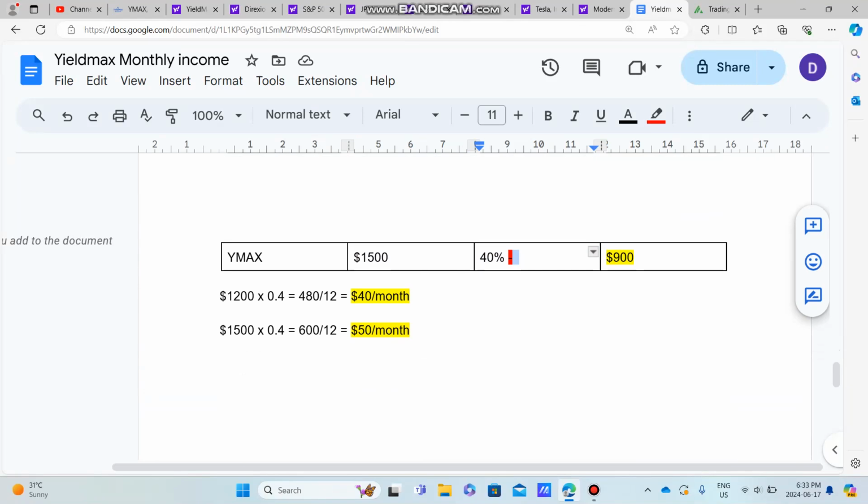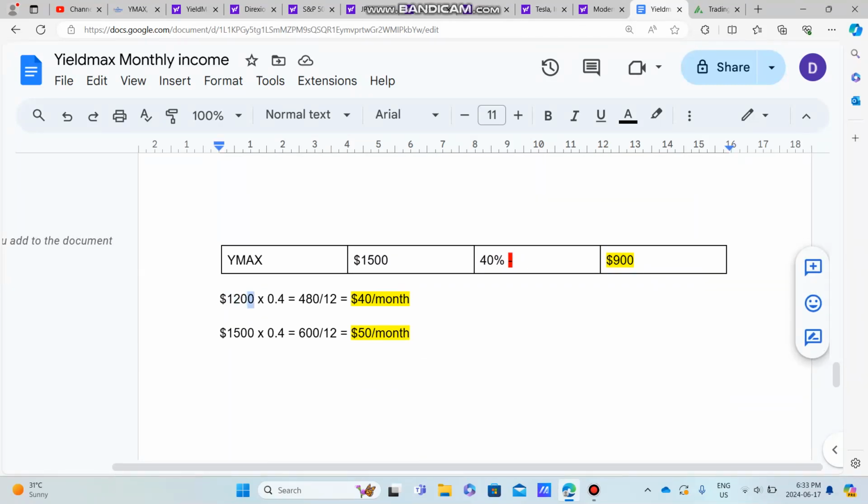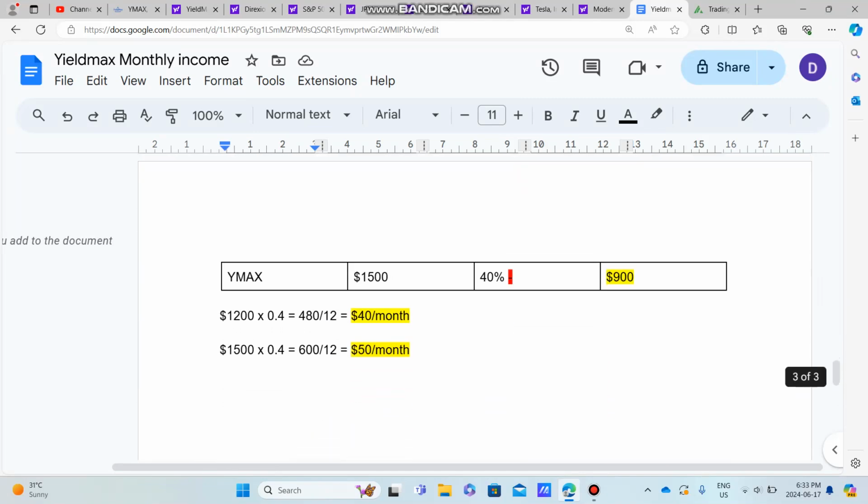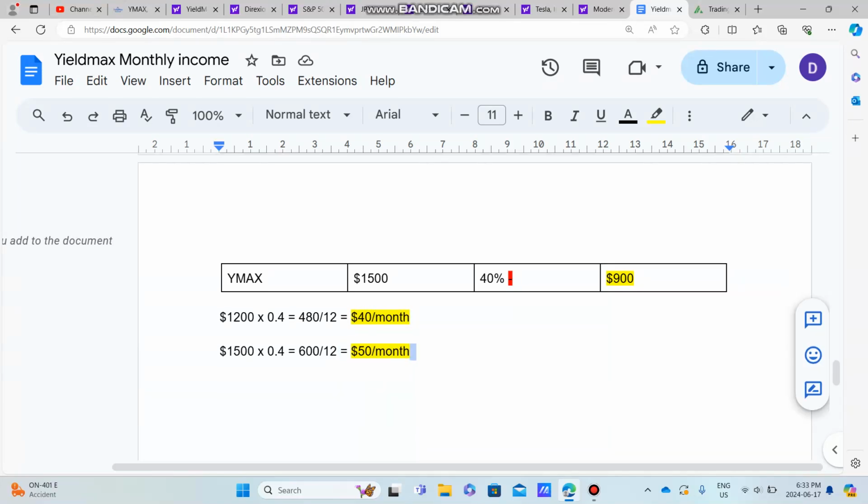And just to put it into example, because we are only investing about $1,200 in YMAX, we're not receiving as much monthly income as we would if we invested $1,500. $1,200 would give us about $40 a month. $1,500 would give us about $50 a month. That $10 difference is going to give us a lot of protection, which, if you're being honest, you're going to reinvest this and still be able to grow $40 a month compared to $50 a month at a great rate.